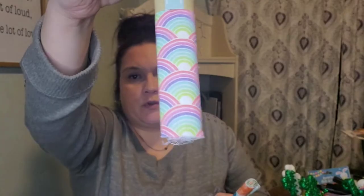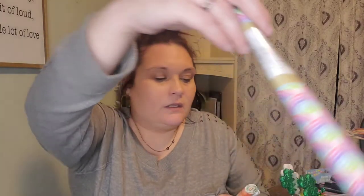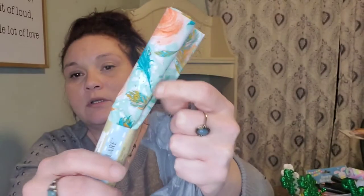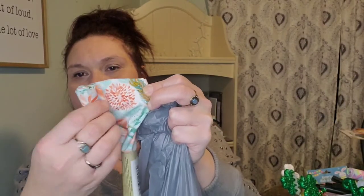And then I picked up, and all three of these fabrics are 18 inches by 21 inches. Just this one, it's just got a rainbow pattern all over it. So it all looks like that. And then this one is super pretty. It's got like some type of pink roses on it, and also like some peacock feathers. I just like these colors together, so I thought that was pretty. And a different kind of flower in there.